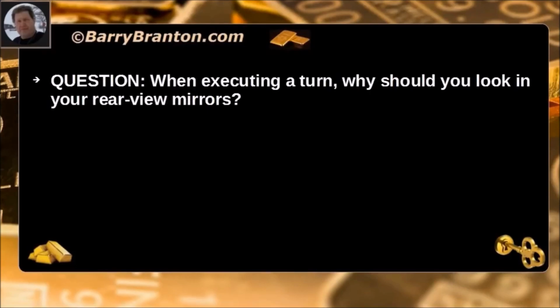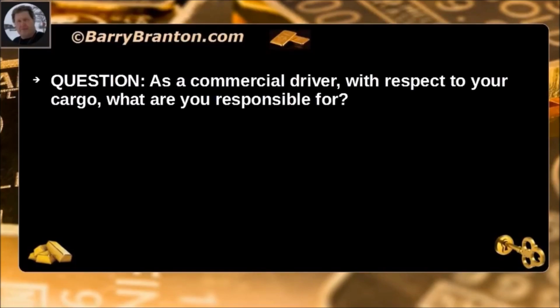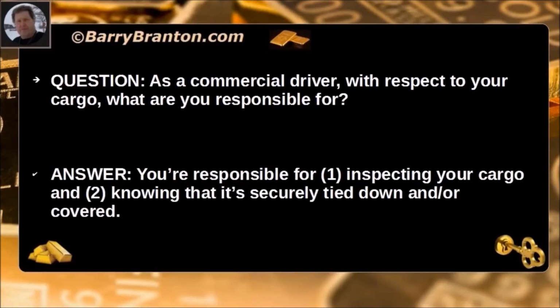When executing a turn, why should you look in your rear view mirrors? To make sure that the rear of the vehicle, of the trailer, doesn't hit anything. As a commercial driver, with respect to your cargo, what are you responsible for? You're responsible for inspecting your cargo and knowing that it's securely tied down and or covered.